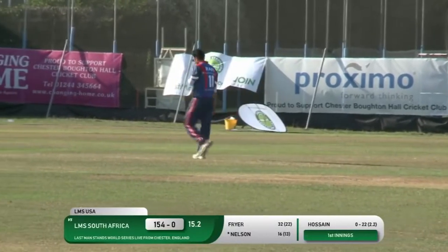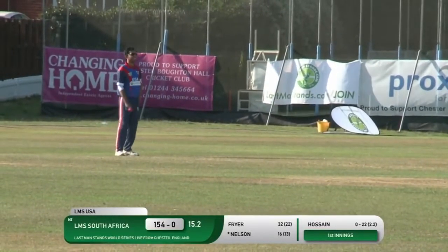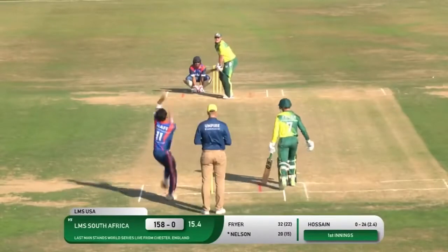They not only hit the big shots, they worked it around. They played the ball and the bowler very well. Some of the footwork was very, very good, and they were hitting some very, very classy shots through the offside. So that was enjoyable to see.